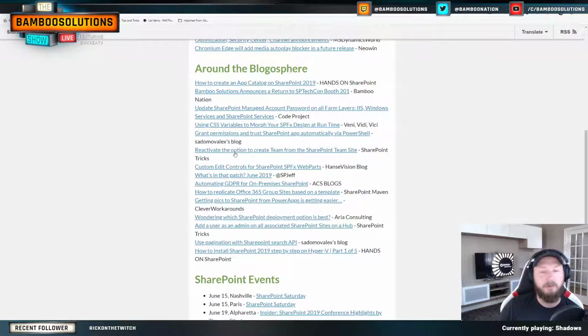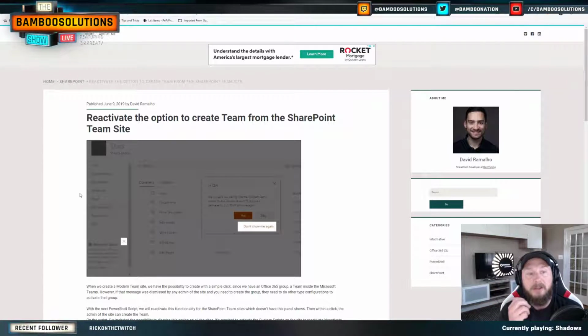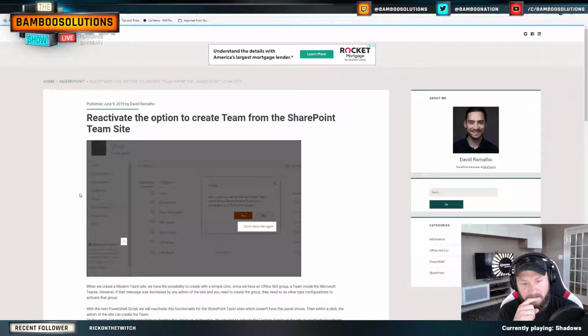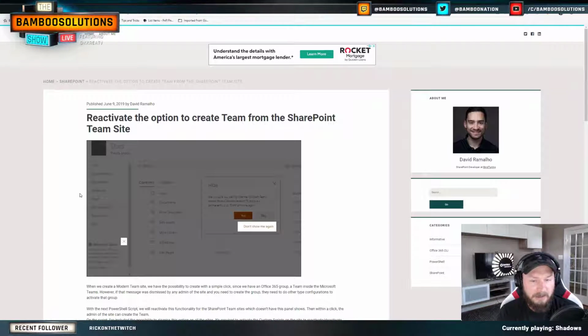What else? This was interesting too. I didn't know you could do this. So reactivating the option to create a team from the SharePoint team site. So if you haven't noticed lately, when you create a new site collection or site, I think it's site collection. Is it site collection or site? When we create a modern team site, we have the possibility to create with a simple click, since we have an Office 365 group, a team site, Microsoft Teams. Wow. Inside the Microsoft Teams.